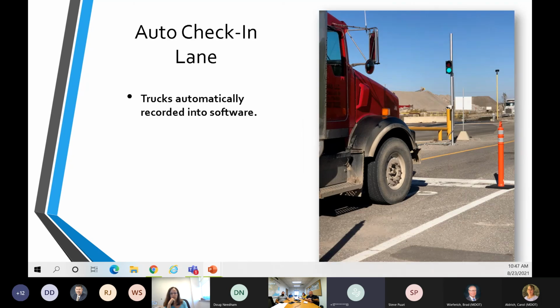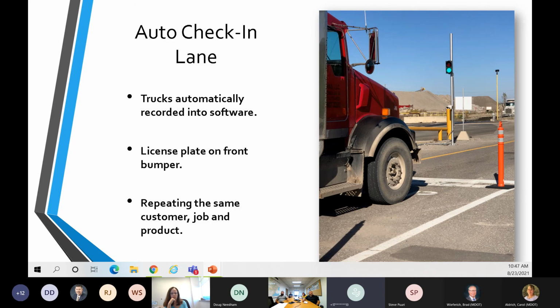Again, we kind of touched on the auto check-in lane at the beginning of the presentation here. Just to repeat it, if the truck gets checked in the morning and he's all day running the same material, same job, same location, he can just come in this auto check-in lane and be automatically checked into the system to go get loaded, decreasing the amount of time he's actually in our yard, hopefully bringing a higher output of how many loads he's pulling out in a day.